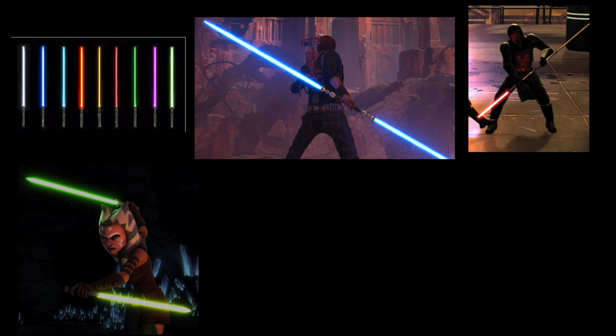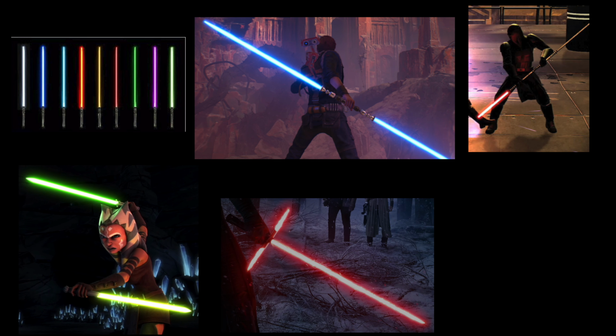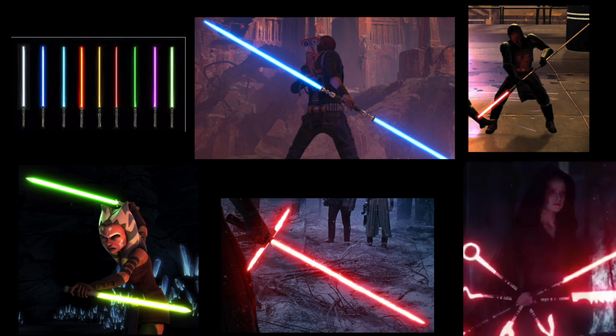Most are the standard 3-foot length single blade, but others include double-bladed, saber staffs, shoto or short blade lightsabers, crossguard blades, and even switchblade style double blades.